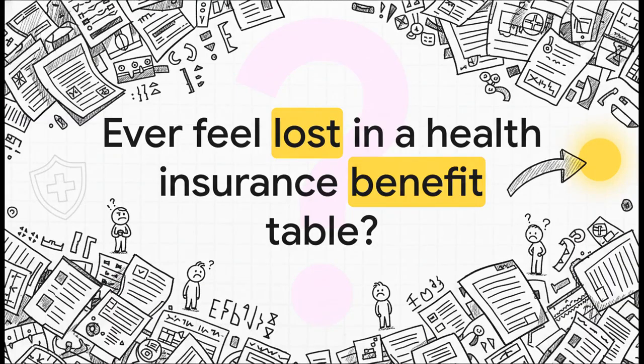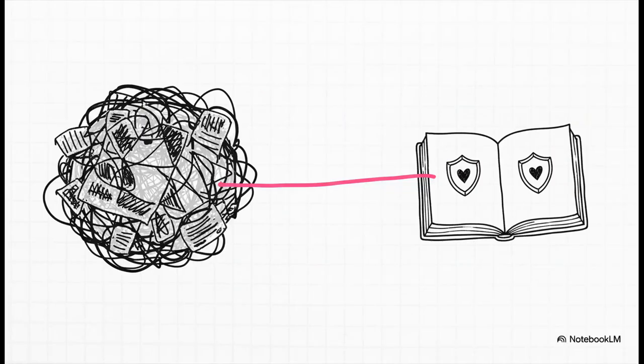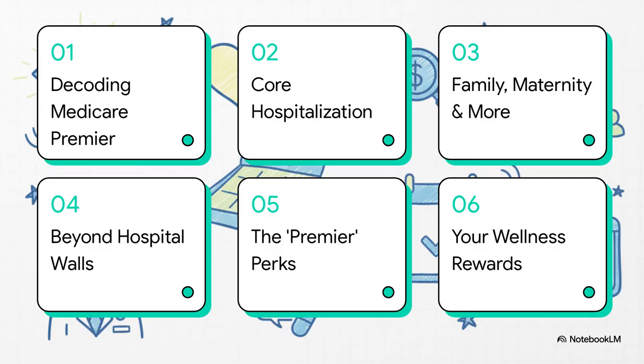You know that feeling, right? You get a document packed with numbers, jargon, and fine print, and you just feel totally overwhelmed. If you've ever felt like you're trying to read a different language, trust me, you are not alone. But that's exactly what we're going to fix today. We're going to take that complicated, dense table of benefits and turn it into a clear, easy-to-understand story about your health coverage.